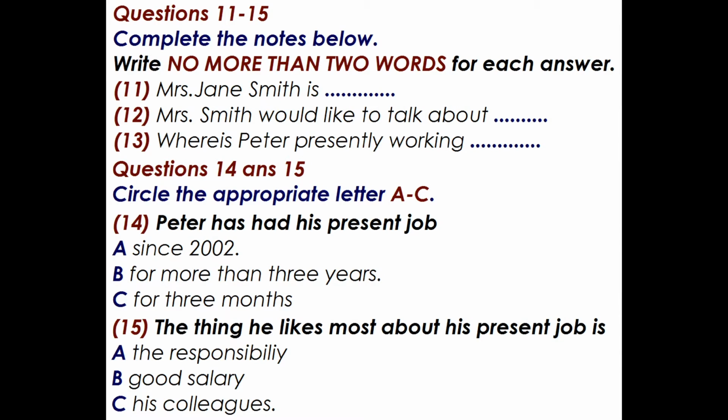Now turn to part 2. Part 2. You will hear a job interview. First, you have some time to look at questions 11 to 15. Now, listen carefully and answer questions 11 to 15.